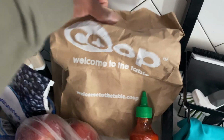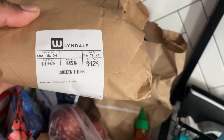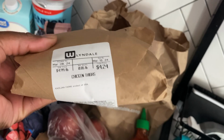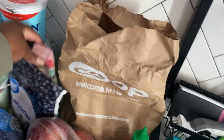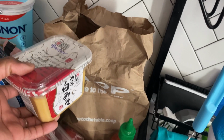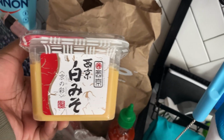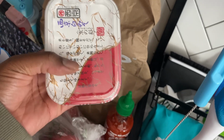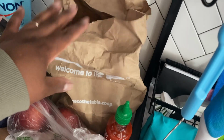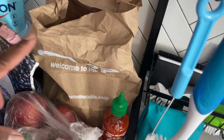Moving on to the co-op, I'll just show you the price on the chicken breast now. 0.85 pounds for $4.24. When I say chicken breast, it's not chicken breast, it's chicken thigh bone in. Also, from the same store that I got my soba noodles and my sriracha at, I grabbed some white miso. Now, I think this is white miso. I could be wrong, but I used Google Translate when I was in the store and it said white miso. So hopefully it's white miso. Let me actually grab everything out of this bag and then I will come right back.